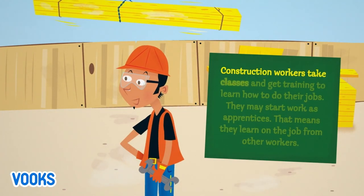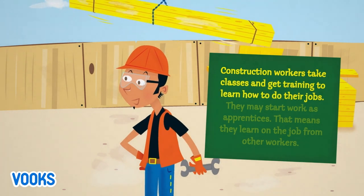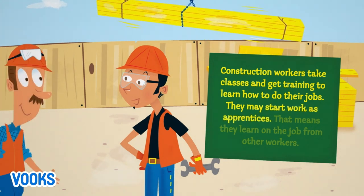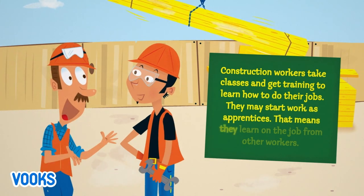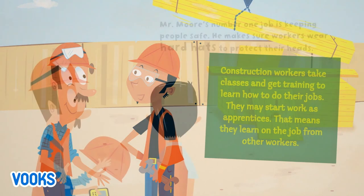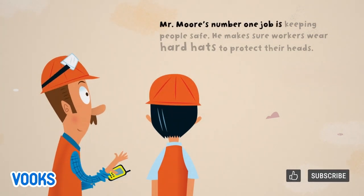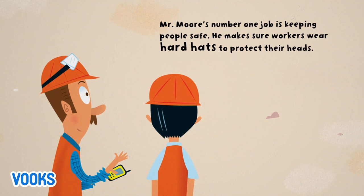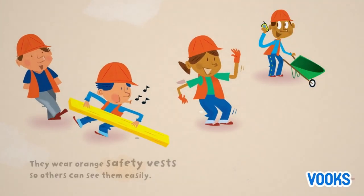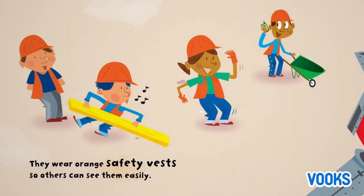Construction workers take classes and get training to learn how to do their jobs. They may start work as apprentices. That means they learn on the job from other workers. Mr. Moore's number one job is keeping people safe. He makes sure workers wear hard hats to protect their heads. They wear orange safety vests so others can see them easily.